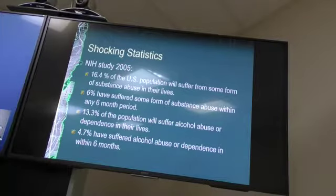13.3% of the population will suffer from alcohol abuse or dependence in their lives. Of course, I'm reading papers right now, and several people have talked about alcohol abuse. And they talk about alcohol abuse on the reservation, which is really fascinating.